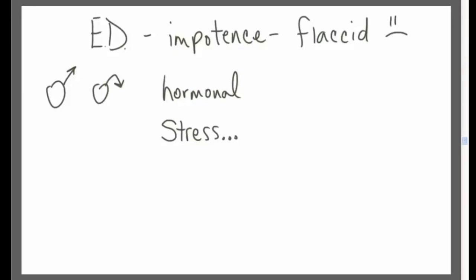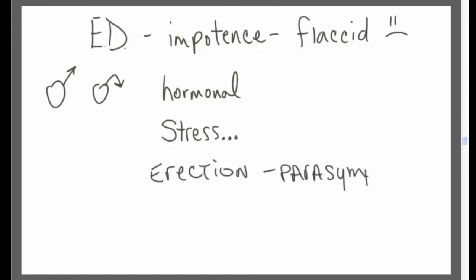So stress stimulates what nervous system? Sympathetic. And the ability to achieve an erection is parasympathetic. An erection is parasympathetic, guys. It is not sympathetic, no matter what you think. You think excitement, you think all that. Really, your body's rest and digest and this all go together. That's the concept. So if you're sympathetic, if you're stressed out, that would have a negative impact on the ability to achieve erections.